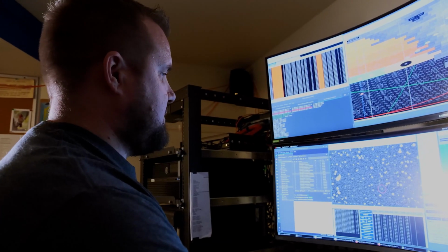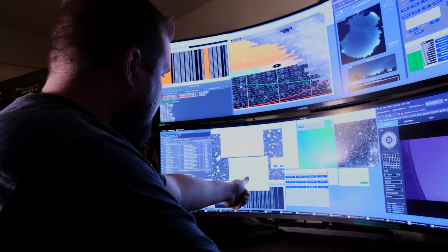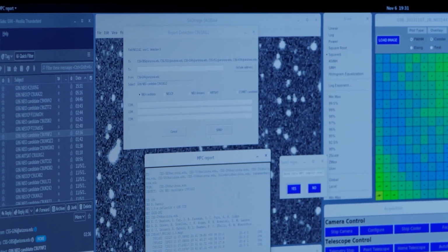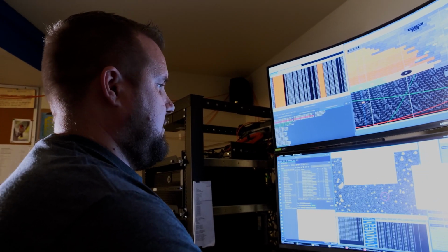And we are going to send this data off in real time here. The temporary designation we're going to assign to it, the date and the time, and the location on the sky that it was located, and then its approximate visual magnitude. I'm going to report it as a brand new near-Earth object candidate. It's important to turn that information around quickly.